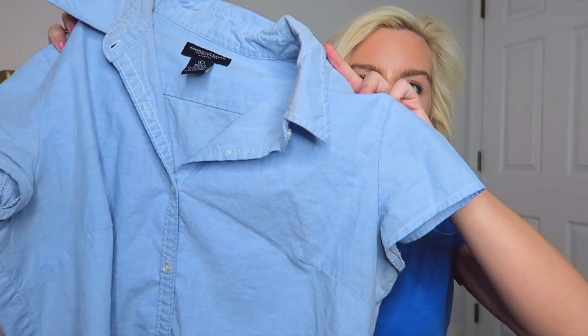Then I paired it with a sweater and a little oxford underneath, and my oxford is this little short sleeve top from American Eagle.